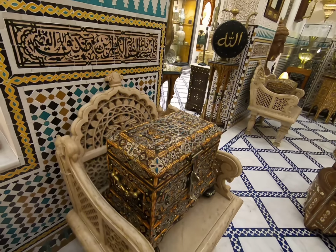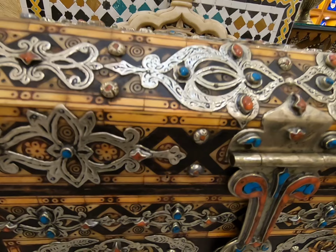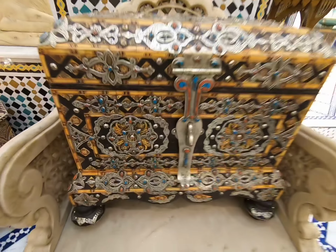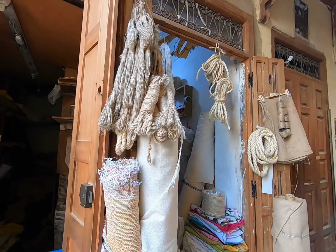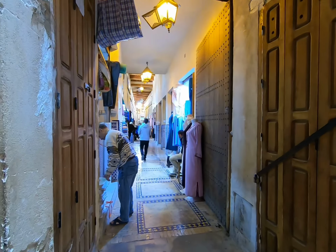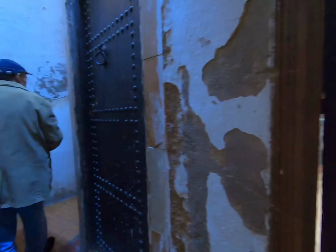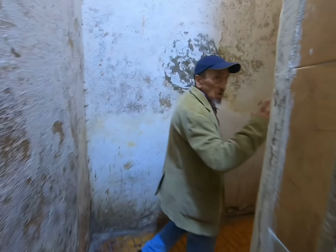Stunningly beautiful. Look at this. The rope shop. Around every corner there is some industry. This is the Berber house.